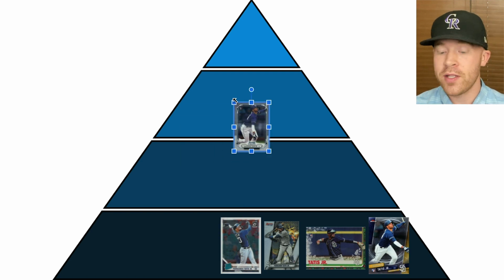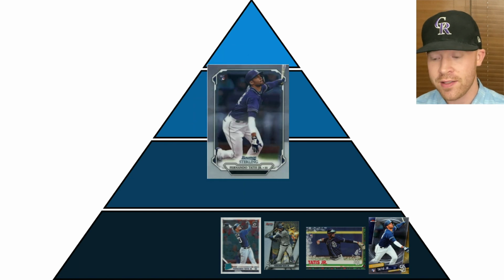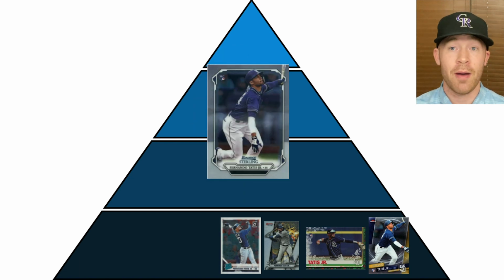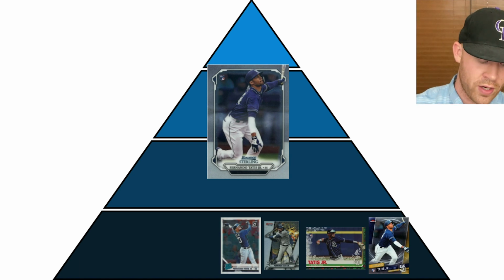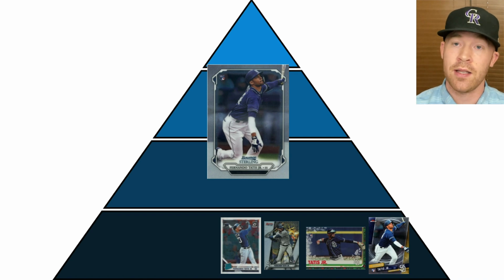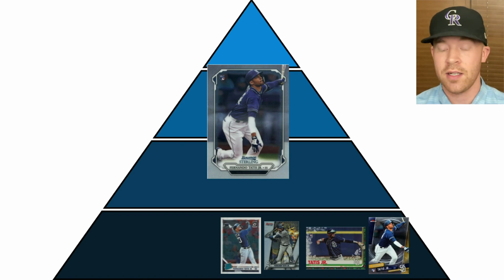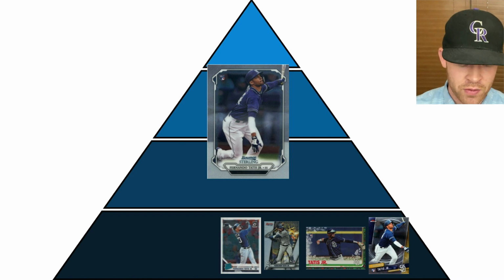After that, we have Bowman Sterling. Bowman Sterling is one of my very favorite products, and I think it's extremely undervalued just because there's not many of these base cards made. For example, for this Bowman Sterling, there are only 149 PSA 10s and only 228 graded. So maybe more PSA 10s than the last few cards, but not many are graded whatsoever. 228 is really low. That is a gem rate of 65%.